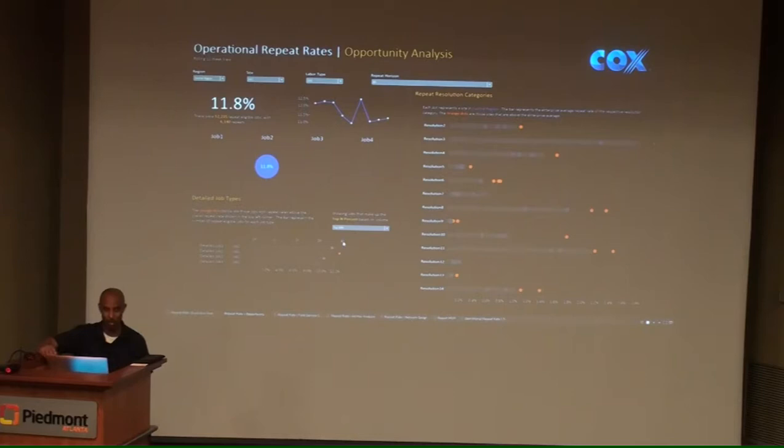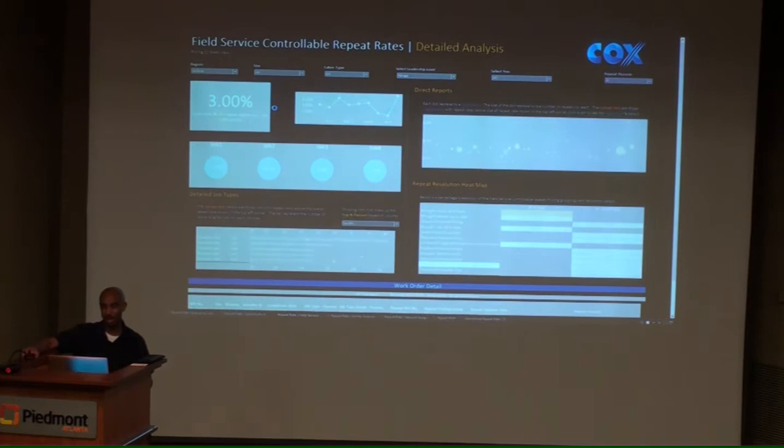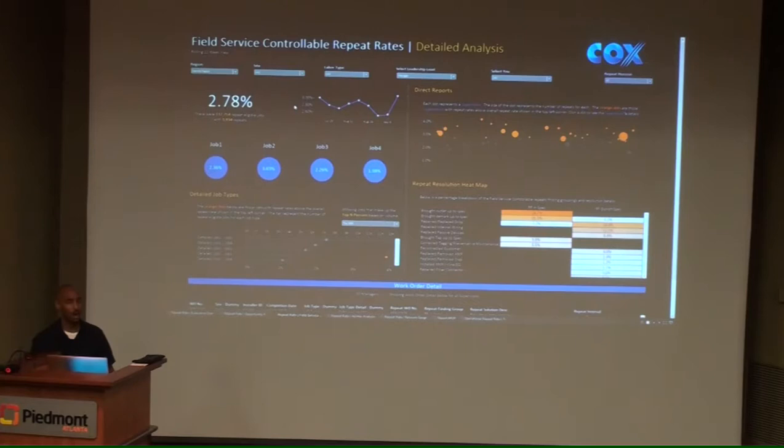All right, and now moving on to a deeper dive is the detailed analysis view. For us in the field operations group, a repeat can happen for a various number of things. It can be because the CPE was bad and we had to go back out there and fix the CPE. It could be a customer education issue, maybe we were out there to install something and the customer really didn't understand the products and services, so we had to come back. Or maybe it was because of a network issue, an outage in the network, or someone pushed a firmware or a technology issue and we had to come back and resolve that.